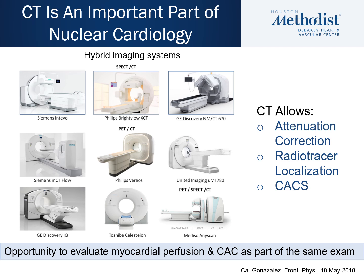Now, more and more scanners in today's market are what we call hybrid scanners. They have both a CT machine that's attached either to a SPECT or a PET scanner. And the CT allows either attenuation correction, radiotracer localization, or the performance of a calcium score. But it also allows us the opportunity to evaluate both myocardial perfusion and an anatomical assessment of atherosclerosis with calcium scoring as part of the same exam.